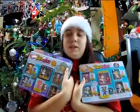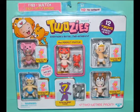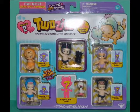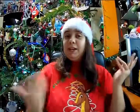Yeah, moving on, I got myself some Tuesdays, and I have wanted Tuesdays for such a long time, and these are two sets of Tuesdays, you know, little babies with the little matching pets. And one of them is from season 1 and the other package is from season 2. I'm not going to talk too much about these because I'm going to make a review of them and show it to you guys more up close, and how they look and everything. And I'm interested to see the little blind bag pets and babies inside. Which one will I get?